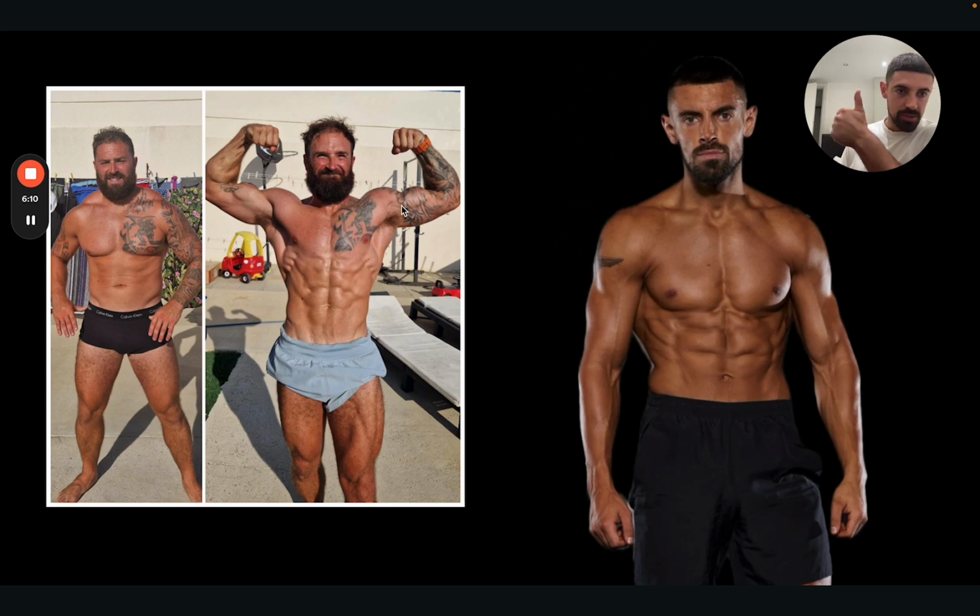I train with a top set, heavy 6 to 10, back off 12 to 15. On some exercises, there's 2 back off sets. So what I do is, if it's a 2 set, you go into 1. If it's a 3 set, you go into 2. And that's the way you're going to approach that.